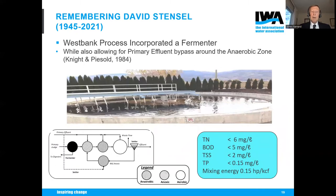And that led to the design of this plant where the fermentate from the primary sludge was going into the anaerobic zone. Most of the primary effluent was bypassing until they just shut off the primary effluent flow to the anaerobic zone. And that led to basically a side stream fermenter, because now we had the return activated sludge going back into the anaerobic zone, and we fed the fermentate from the primary sludge in there. This plant performed extremely well. Next slide.